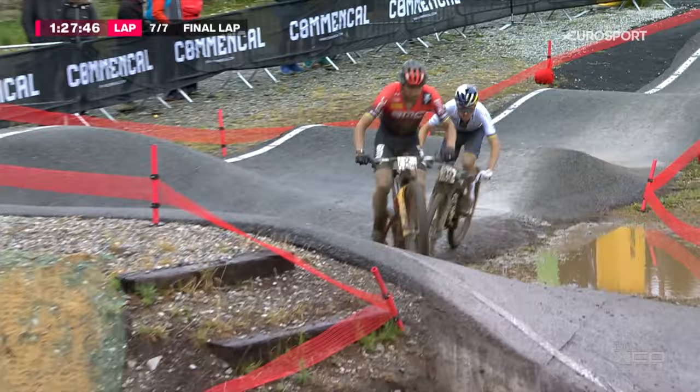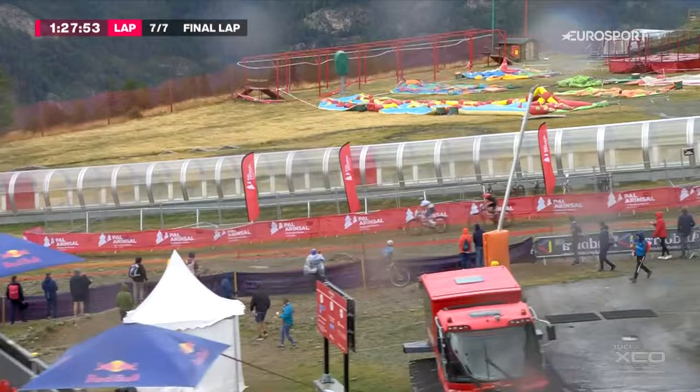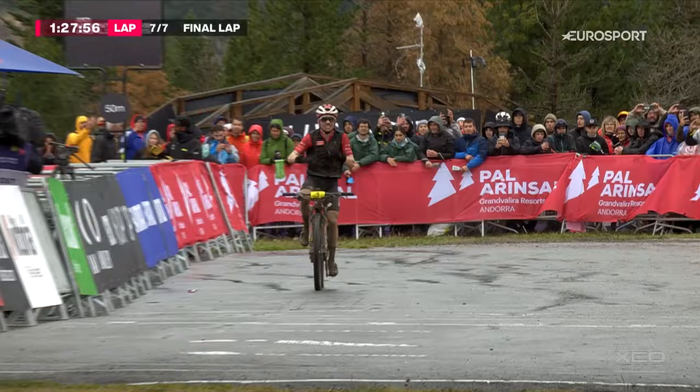Yeah, this is an interesting battle for the world champion. Again. Here he goes, Tom Pidcock, up the inside of Jordan Saru. Great spatial awareness from Pidcock there, but now Saru comes up the inside of him.